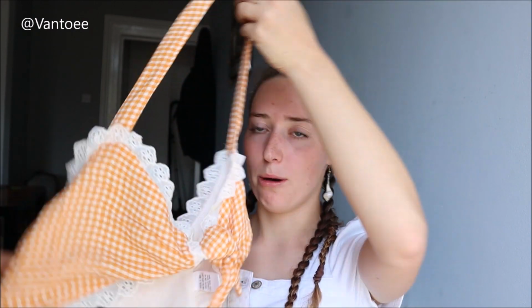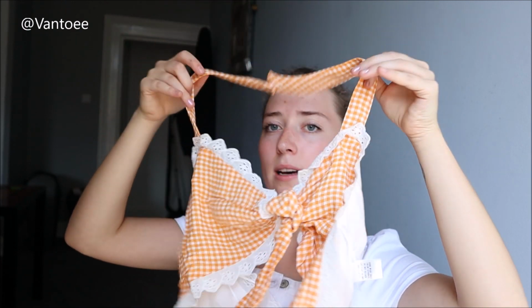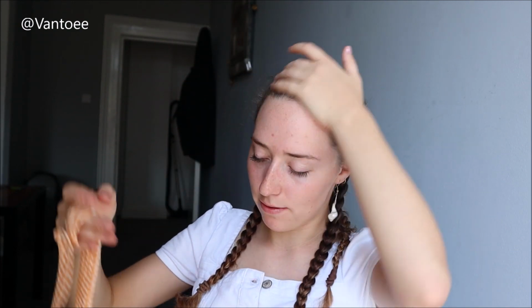I think with high-waisted shorts or something like that would be really cute. No, so I love this one. I'll just go pop it on so you can actually see what it looks like, because right now it just looks like a flimsy tea towel, but it actually fits lovely. So I'll go pop this one on.